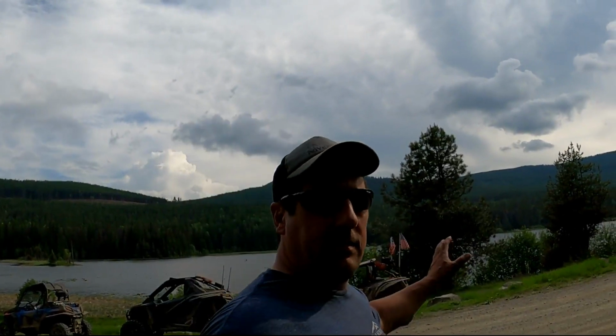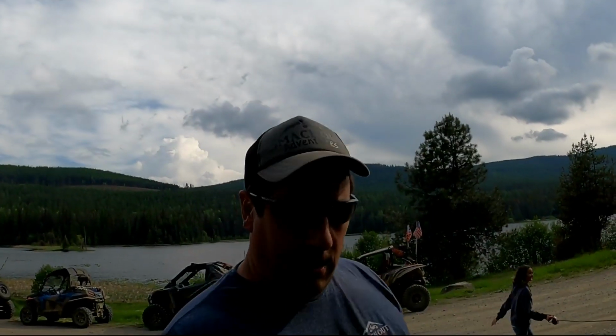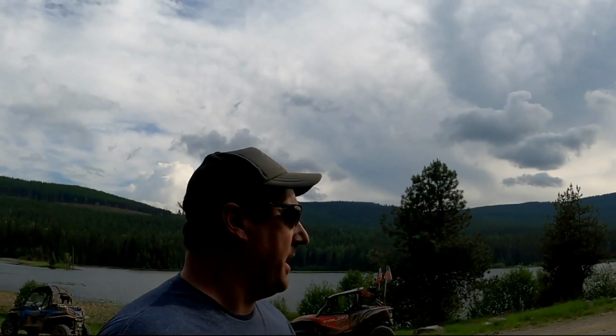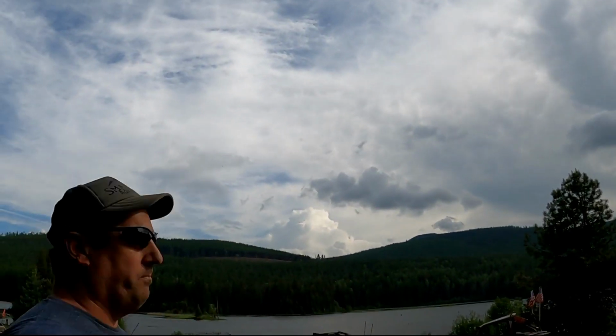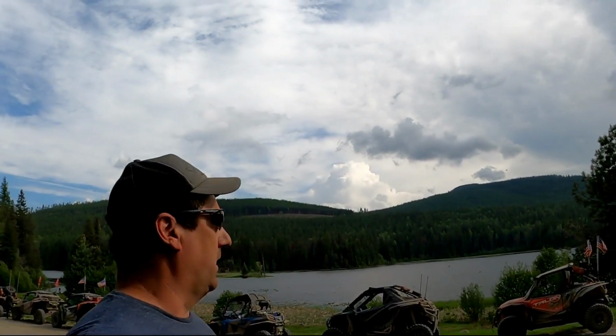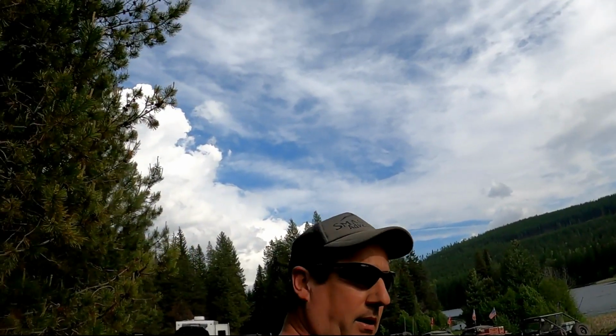However, it is a state park and you are not allowed to take side-by-sides in there, so don't go in there. Check some of our other videos. They used to have a really cool observation tower you could go into, but unfortunately that's down now. So Big Meadow Lake, beautiful area. This is one of the overlooks we were at the other night. So this is our last stop, then we're heading back.